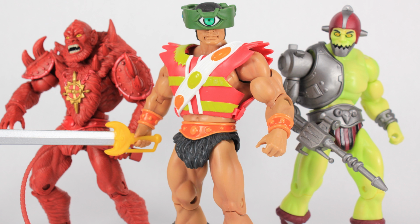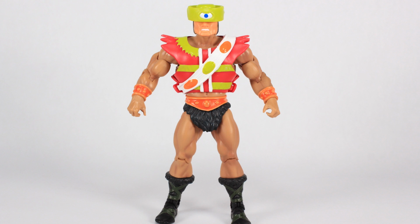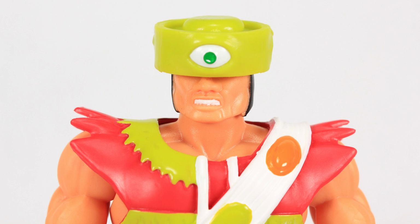But you can also see the difference in the overall paint deco between Classics and Origins. Origins is much more simple. It's very, very bright and vibrant. Classics had a lot more shading and stuff going on, so it does kind of stand out a little bit. So if you're a customizer, somebody who likes mixing and matching parts and doing a little bit of custom work, this could still be a nice base so that you can make a custom mini comics version of Tri-Klops for your Classics collection.